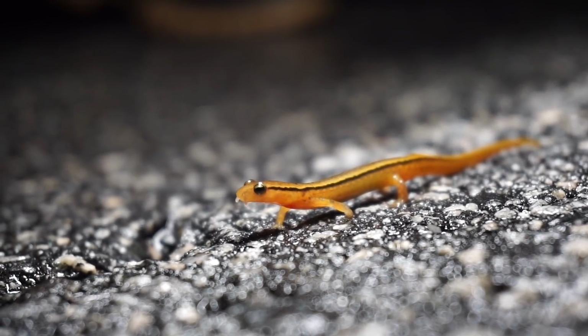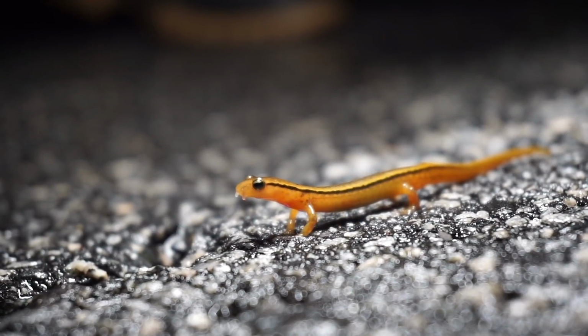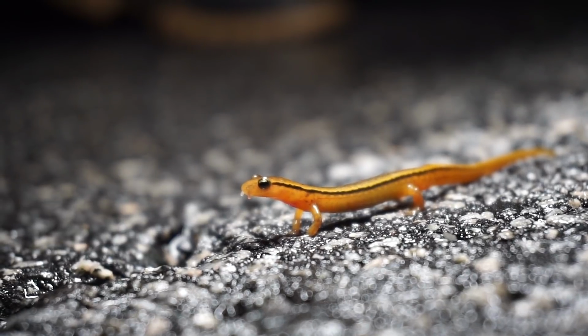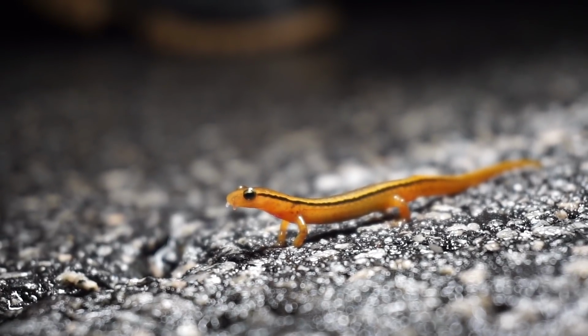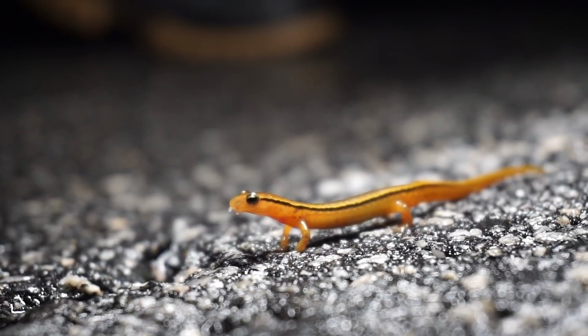They use those for picking up pheromones of female two-line salamanders. As they walk along, they'll rub them against the ground, and they're basically like a sensory organ that is pretty much exclusively used for mating, so that's pretty cool. We're going to help this little guy across the road, and hopefully he'll be able to find a mate.